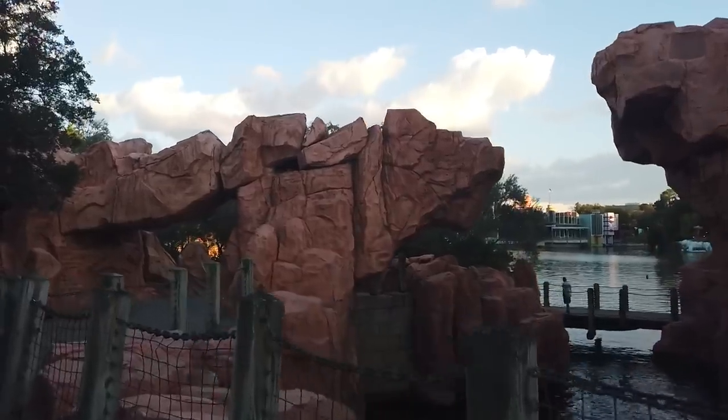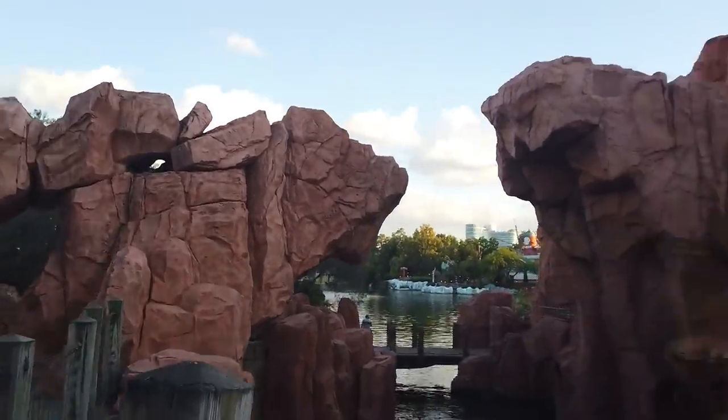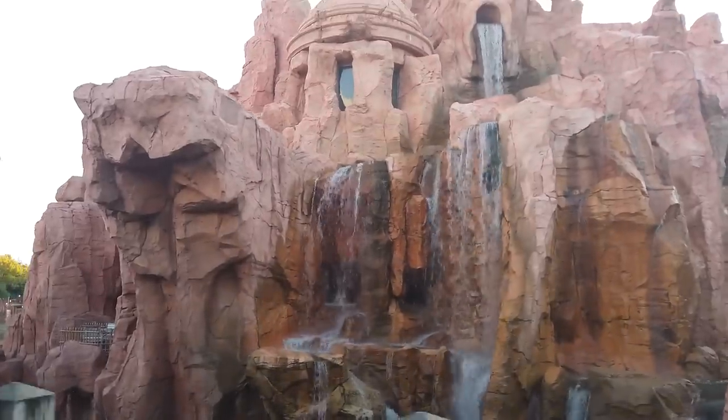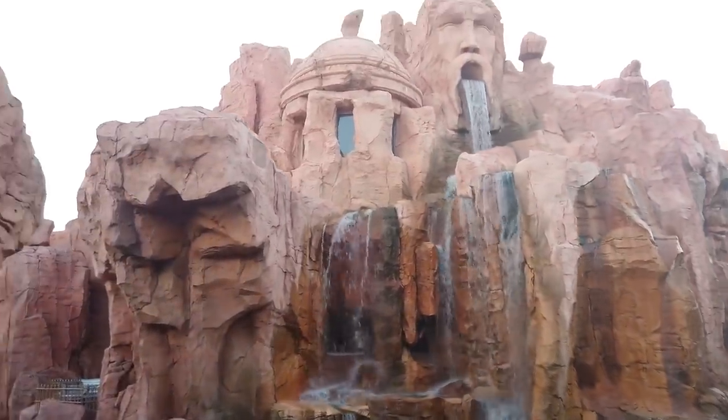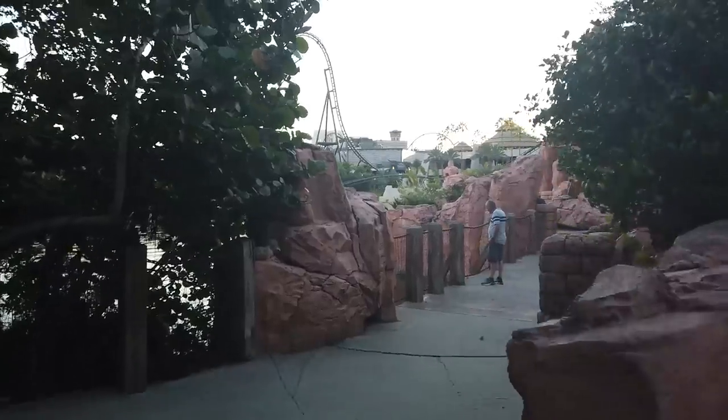We've made it to the Lost Continent, where I am headed down the backside of Mythos, which is a pretty good sit-down restaurant. It's Mediterranean food, very well-priced, very flavorful and delicious if you are looking for somewhere to sit and have a longer meal. You can kind of meander down this way.